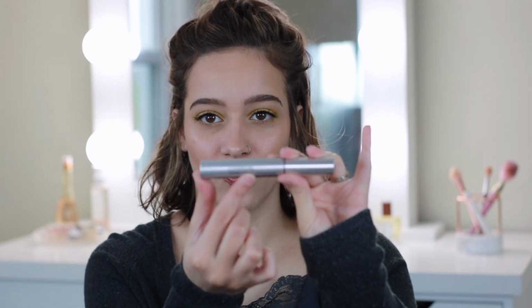It is a mascara. This is the Covergirl Exhibitionist mascara, and it just comes in this silver gray tube, and then it has the font right on the front. Very simple. I've heard so many people talk about this in the last year.